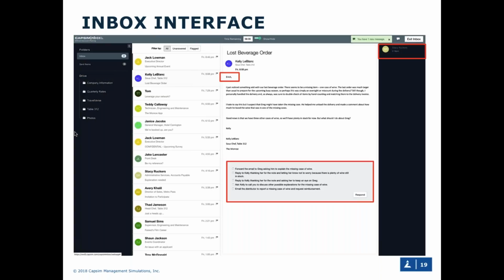This design feature is intentional in order to improve measurement precision, as well as to allow immediate feedback upon completion. So students aren't manually typing in open-ended responses. They're actually choosing from various answers. Some emails present more than one right answer, and the idea is you choose the optimal response. And so students work through all of these emails and messages until they address each and every one of them.